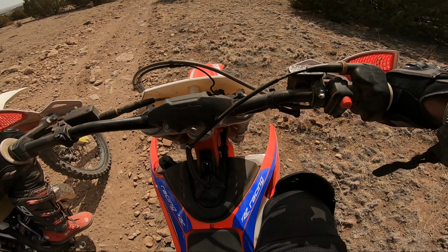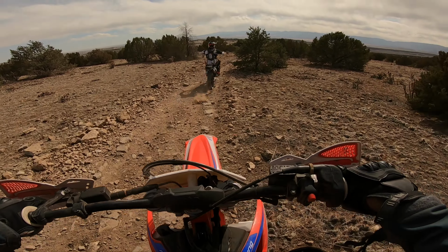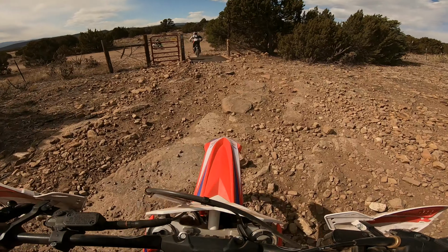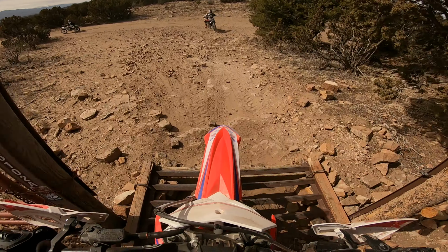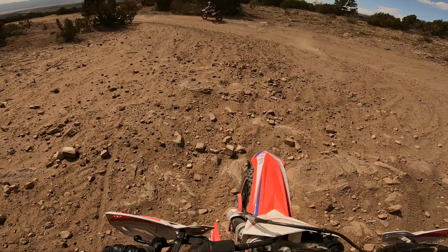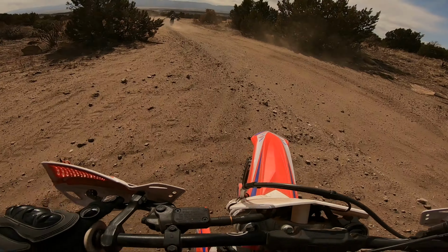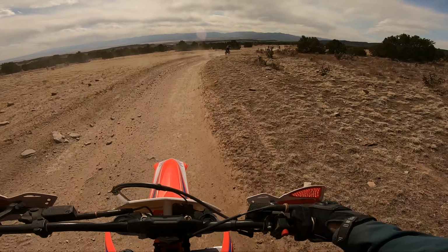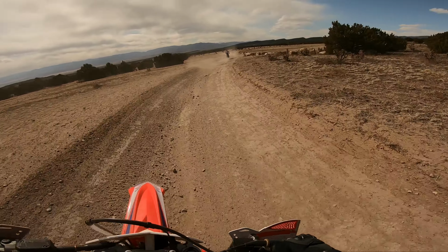I guess we'll follow him. Alright, so we're gonna go on an official trail ride. Yeah, so just because this is a 250rr does not mean it doesn't have 250 power, because this definitely does.